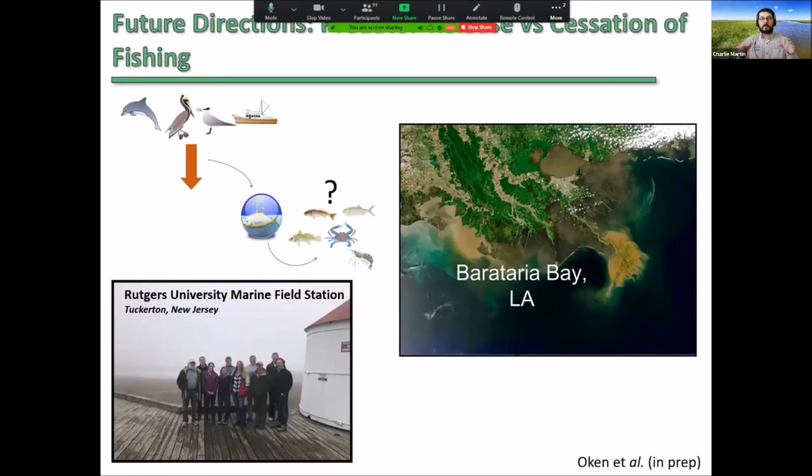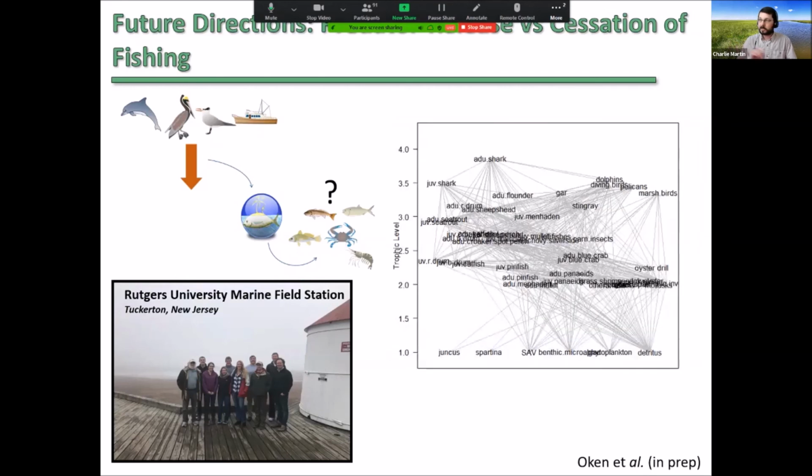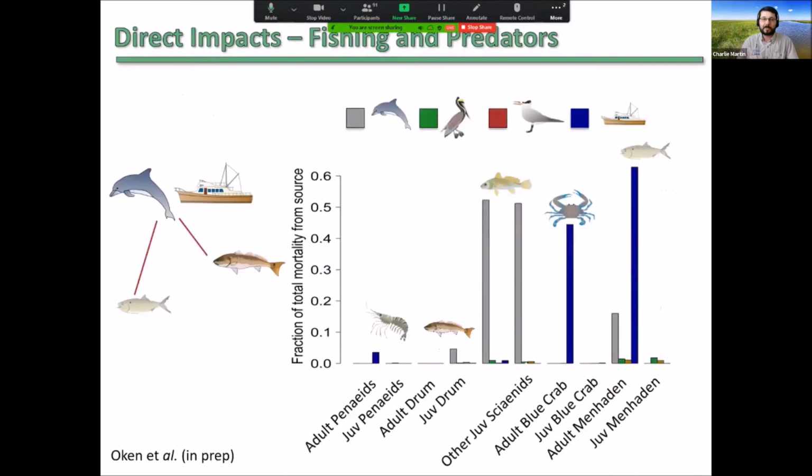And so we continued this work by putting together a more complex model using Kim de Mutsert's Ecopath model. We know a little bit more about who eats who and the biomass of who eats who. And so this is a much more detailed model. And then we can turn off fishing or turn off predators and see how these different groups respond to each of these alterations. So here's what the model came out looking like, as complicated a roadmap as you would expect, when you think about what eats what out in the environment.